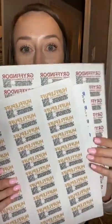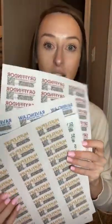Alright, first thing I'm going to be sampling is all of the Harry Potter scents. So I got these with the pre-order. I've already redeemed them, got them a long time ago. So if you are just now getting these, that's totally fine.